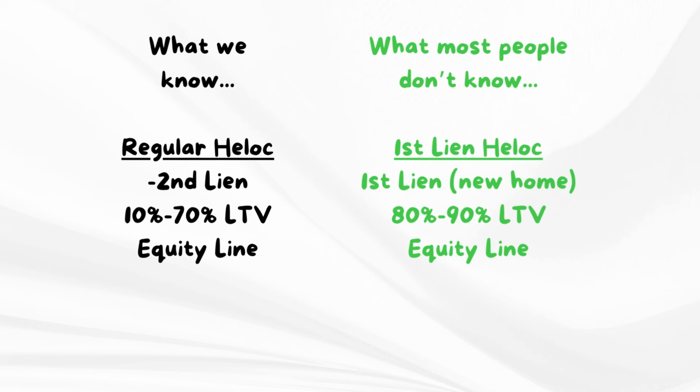What most people don't know is that there are first lien HELOCs that can be used to buy a new home. And with that, you can borrow up to 80 to 90% of the value of your home, meaning you put 10 to 20% down. And with that, now you have the ability to buy a new home with a HELOC with the advantages of being able to deposit your monies into it, withdraw monies as you need it, and thereby using this method, you will find that you're going to have your loan paid off a lot faster.